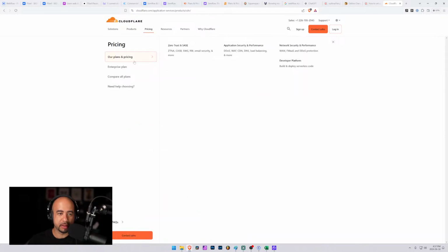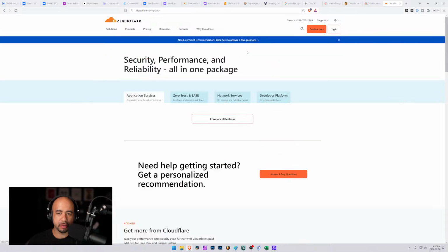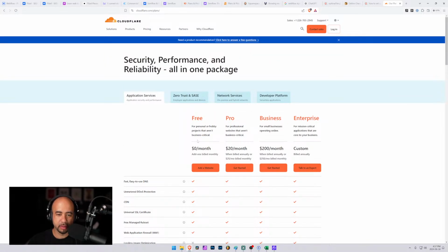How much does that cost? CDN is what it was saying, right? Personal hardware that aren't business critical, $20 a month. That's not very expensive at all.